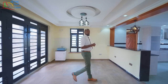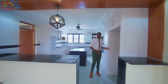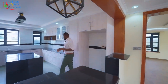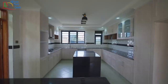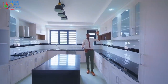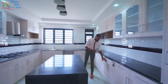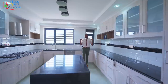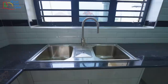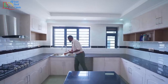On my far front, you have the kitchen of this home. And from the entrance, you have this space that has been reserved for your double door, an extra space above it. This kitchen comes with dark granite all over, and I like it that the kitchen has come with upper and lower cabinets, extra drawers for your cutlery and your crockery, and behind me, you have the sink area. As you can see, it is a double sink, coming with a tilting faucet and a space for your washing detergents.